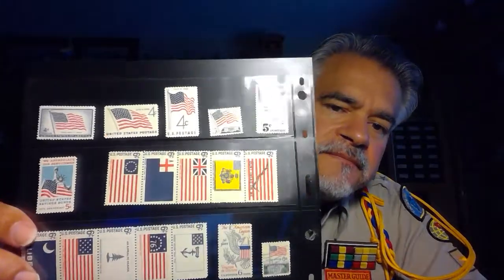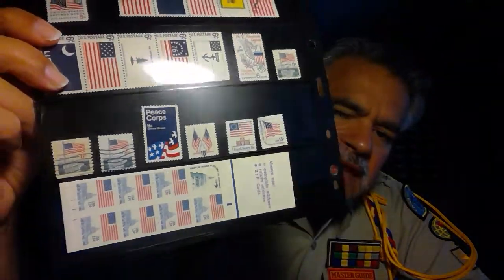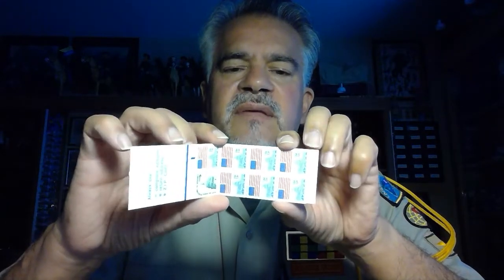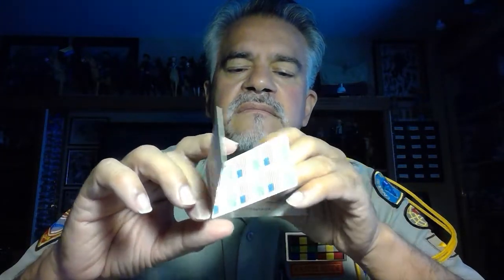And then I have another theme of the American flag, and I collected as many stamps as I could find that have the American flag. Here is an example of a booklet I actually do have. This was the booklet, and you have all the stamps inside the booklet, and then you would use 1 or 2 at a time. This one I saved the entire booklet. I wanted to have a copy of a booklet.